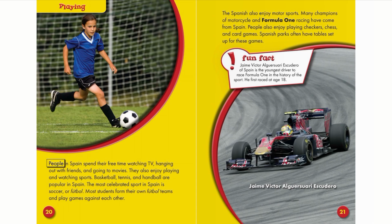People in Spain spend their free time watching TV, hanging out with friends, and going to movies. They also enjoy playing and watching sports. Basketball, tennis, and handball are popular in Spain. The most celebrated sport in Spain is soccer or football. Most students form their own football teams and play games against each other.